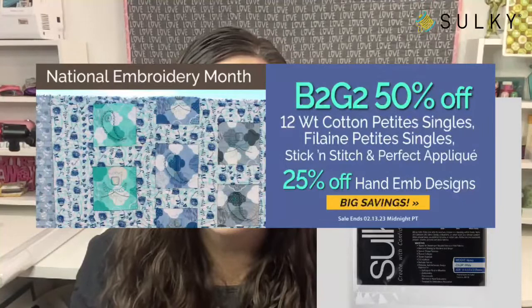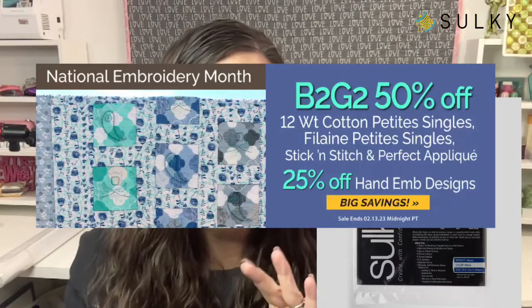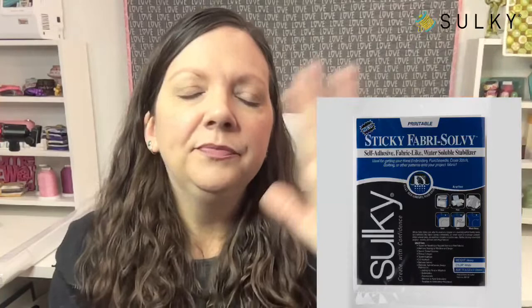Now, I did want to mention that Sticky Fabri-Solvy and Sulky Stick and Stitch are actually the same product. And right now, with our current sale, you can see that Stick and Stitch is part of the sale. So if you grab a package of Stick and Stitch, you will use it exactly the way I will show you with the Sticky Fabri-Solvy. So same product, 8.5 by 11 sheet. Really, the only difference is that Sticky Fabri-Solvy also comes in rolls and bolts, but Stick and Stitch only comes as the sheets. Everyone following me here? I know it's a little bit confusing. So I just wanted to mention that since the Stick and Stitch is on sale, if you don't have Sticky Fabri-Solvy, buy the one that's on sale and use it in the same way. All right.